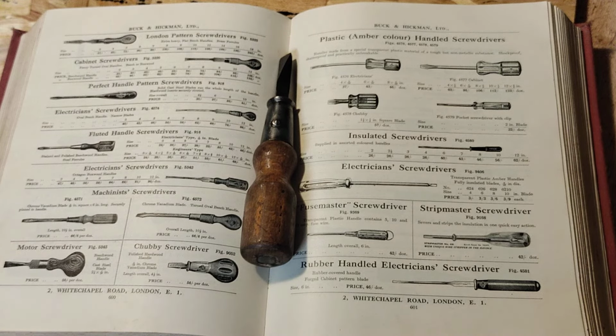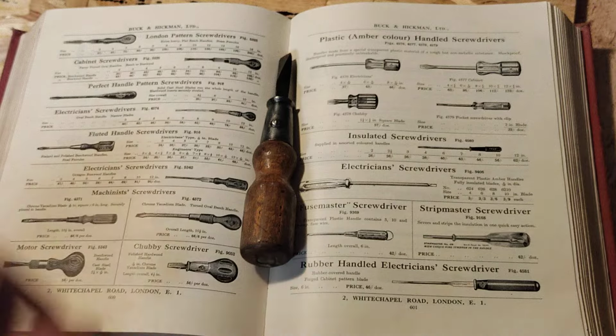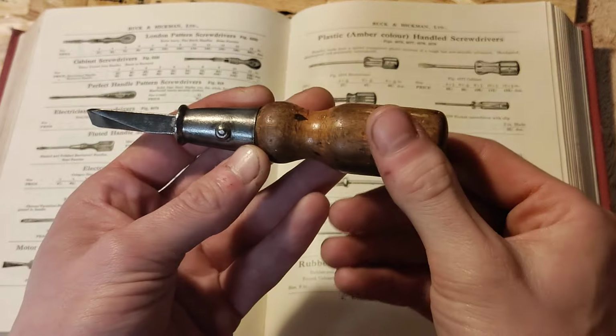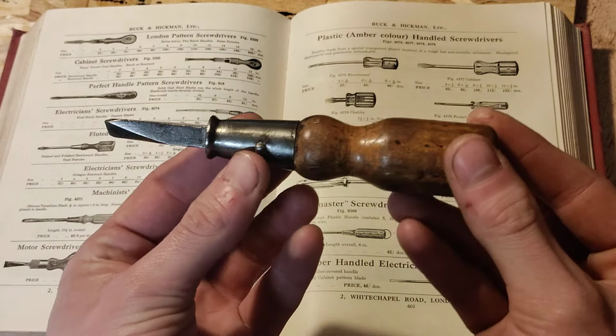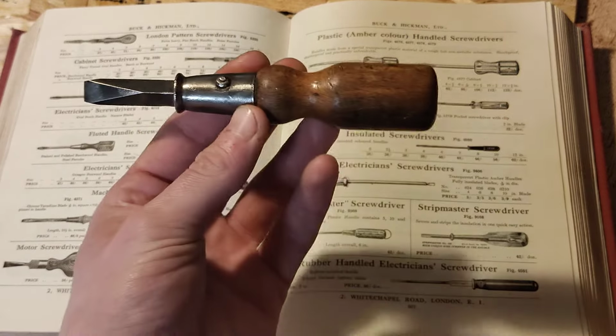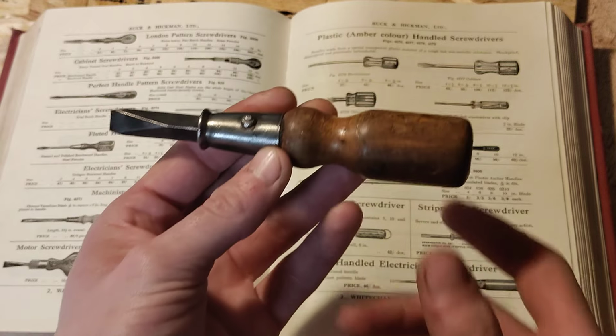The factory still remains there. I don't know who owns it now. But yeah, thought that was quite interesting. So, screwdriver, made by a pair of cutlers. Definitely worth saving.